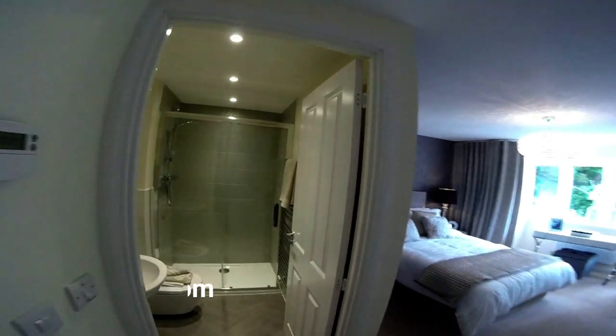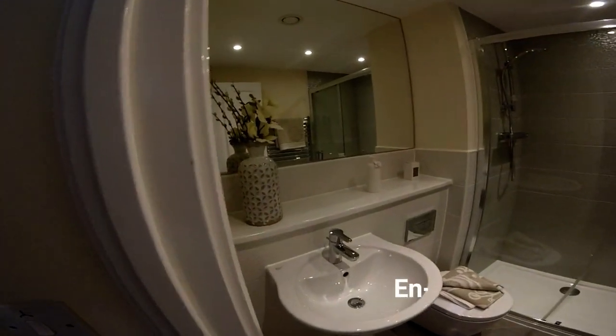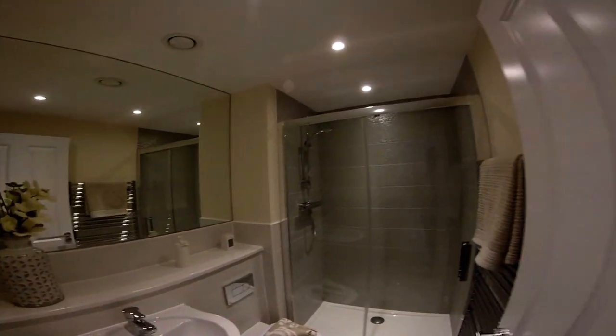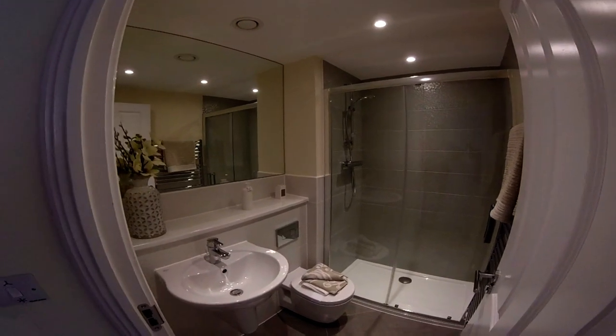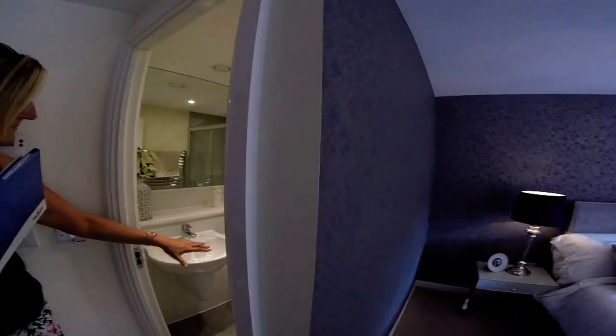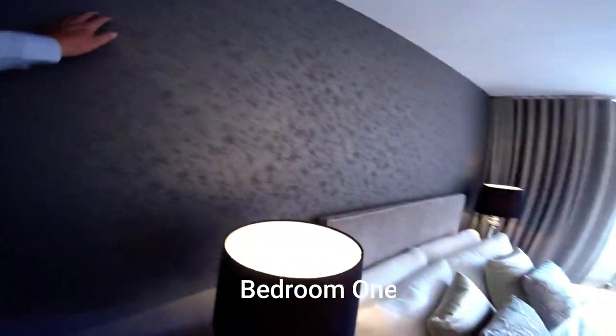Master bedroom. Steve's going to go into the ensuite first. Bedroom 1, you've got a walk-in shower, which is great. It's a big shower, isn't it? Internal ensuite, again with your suspended sanitary ware there. And a master bedroom. Superb.